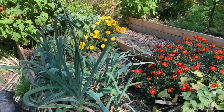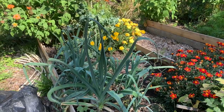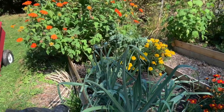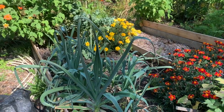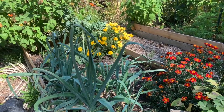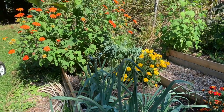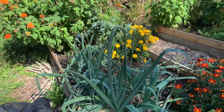I have this beautiful bed. We have leeks here. I'm harvesting those today. Marigolds here and here. I have some kale in the back, and then this is a Mexican sunflower. Now this bed I have earmarked for something new. So I'm going to have to harvest my leeks. I am going to leave the flowers there, and I will probably harvest all of that kale, because what's going to go in here is asparagus.